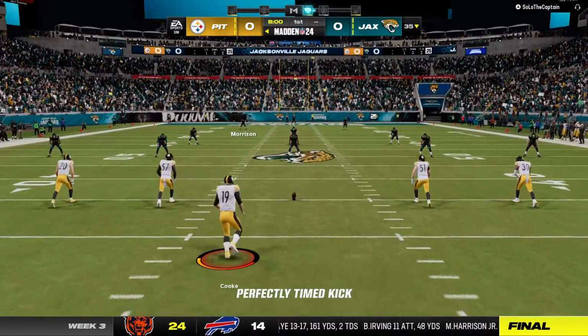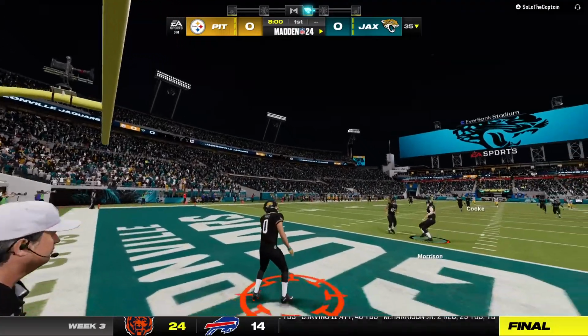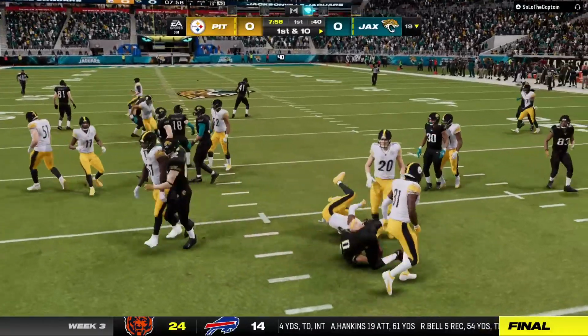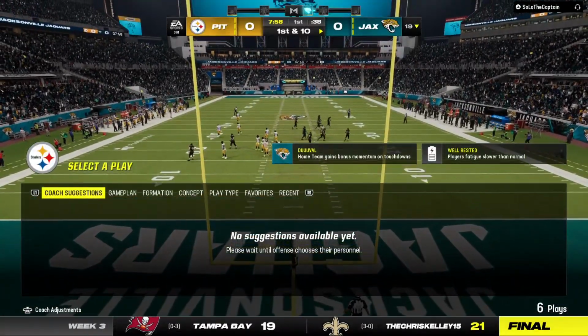Two 1-1 teams here, each looking to move over 500, and we're underway here in Week 3. This will be returned from deep in the end zone, and only able to get this to the 19, so probably should have opted for the touchback.